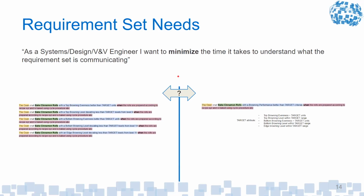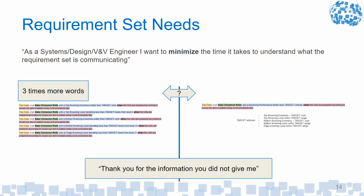So if we just zoom out a little bit, think again about the value proposition we had with minimizing the time it takes to understand what the requirement set is communicating. If you were to read this instead of that. And just some numbers here. This would generate actually 3 times more words to read compared to this one. But we're not losing any information here. We're still communicating the same thing, but we're saying it with fewer words. I don't know if you heard this expression, but thank you for the information you did not give me. We have a lot of information we're processing every day. So if we can reduce that a little bit, that would be great.